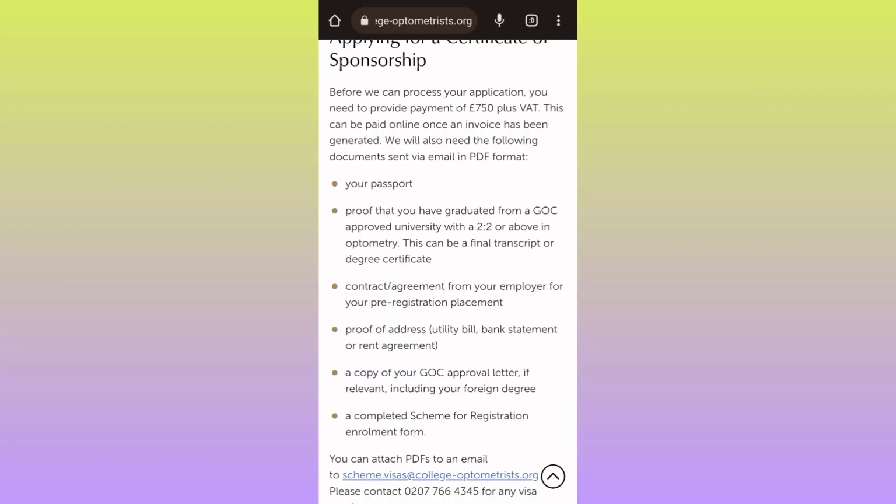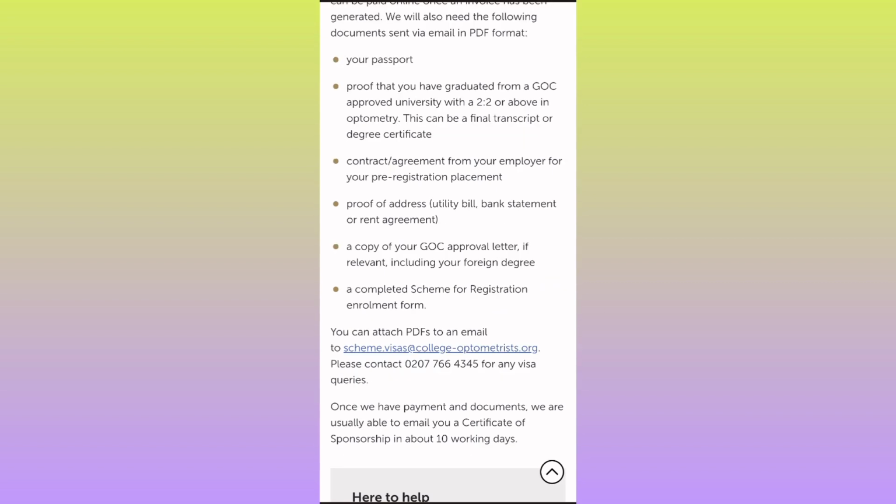Now all these documents, you're going to scan them and send them to the College of Optometrists' education email. That's the educators' email. By now you would have been communicating with them. An email which I saw on their website which you can send to is education.help@college-optometrist.org. Or preferably, you can send it to this email you're seeing there, scheme-visas@college-optometrist.org. You can see that it's also stated on their website that that's where you can send it, or contact them via that phone number. That's another way to send your documents.